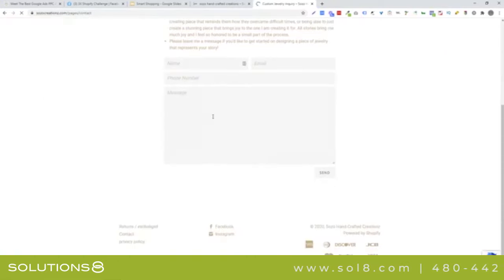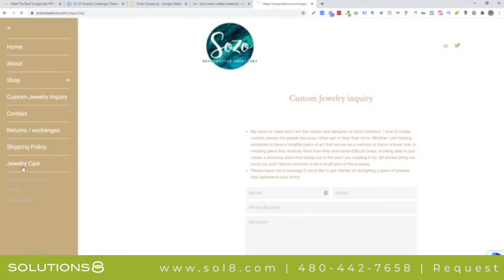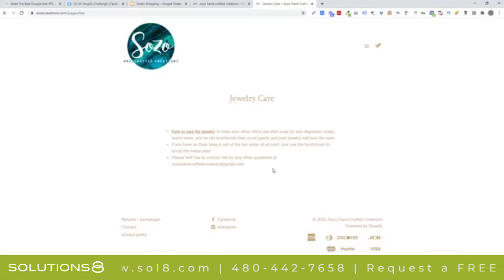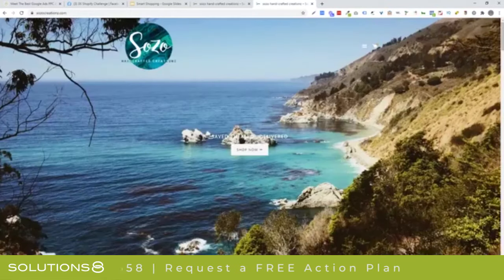Custom jewelry inquiry. Love that you have this. This could be something we prioritize inside of your paid advertising. Jewelry care. This is a great lead magnet, by the way, if you wanted to send somebody a downloadable PDF on how to care for high-end jewelry, that type of thing. You've done a great job, Haley. Really well done. I really like your products.